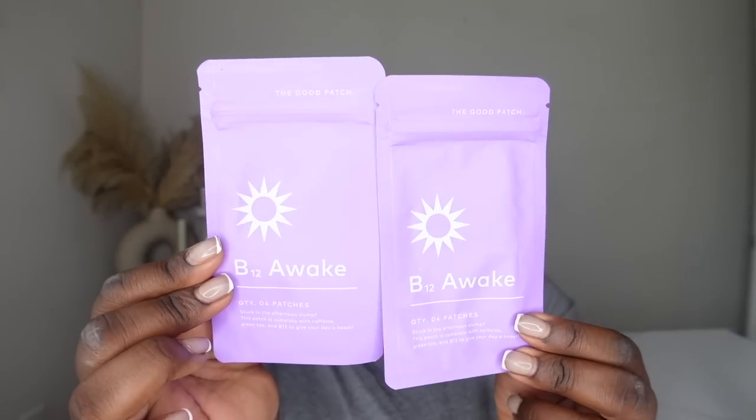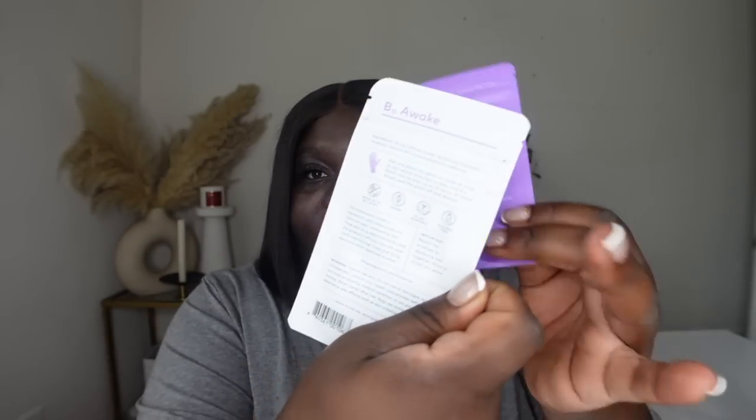I've been looking everywhere for these. Well, I've been looking at Target. I didn't know they sold these at Ulta, but the brand is called The Good Patch. I seen someone on TikTok saying she had so much to do one day, she put this on her wrist and boom, she was doing it. So these are the B12 Awake patches. They look like this. You get 4 in a pack, and it basically just says to place it on your wrist or any open area, and they have caffeine in it, and it's going to give you a boost. I'm excited to try this.